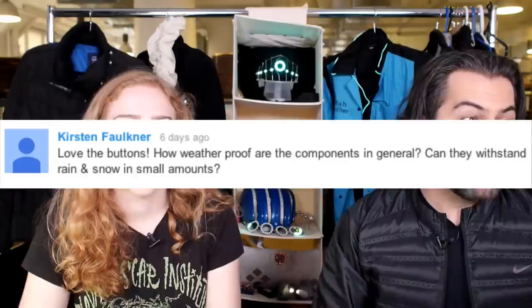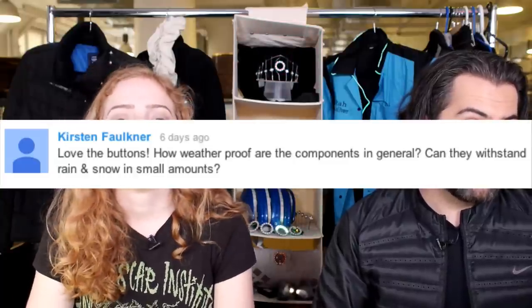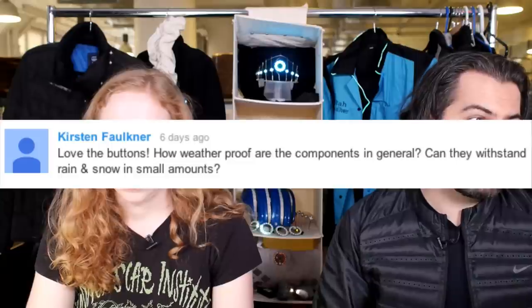Next up is from Kristen. Love the buttons. How weatherproof are the components in general? Can they withstand rain and snow in small amounts?